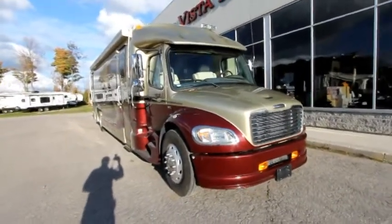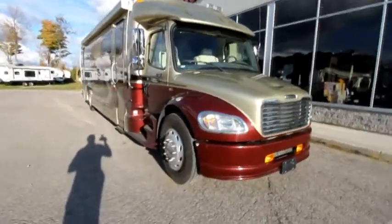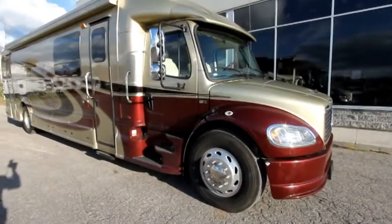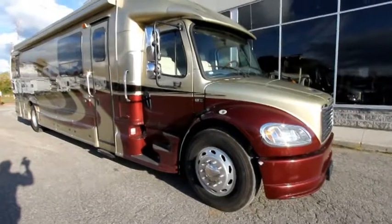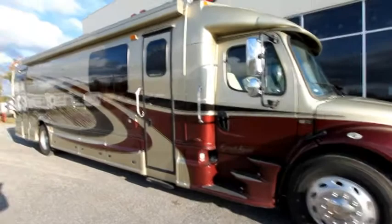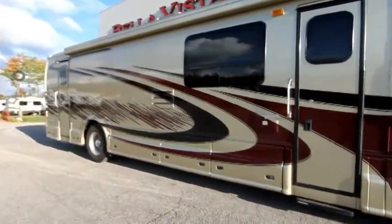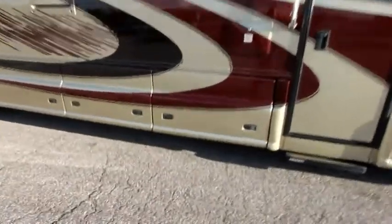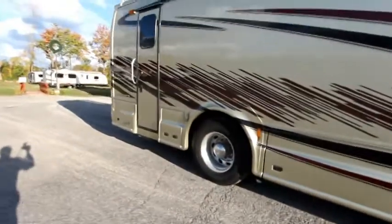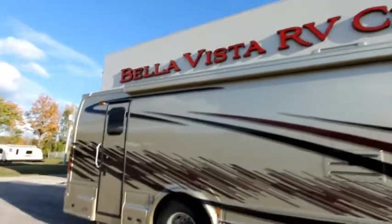It's a true Freightliner truck chassis, so it gives you a very big, very robust chassis, which is great for driving down the road. But having said that it's a large chassis, it's actually very quiet for driving on the inside. As we take a look around, you'll notice it's very beautifully appointed, full body paint, nice large compartments all the way along. And this Dynamax is actually in the toy hauler version.